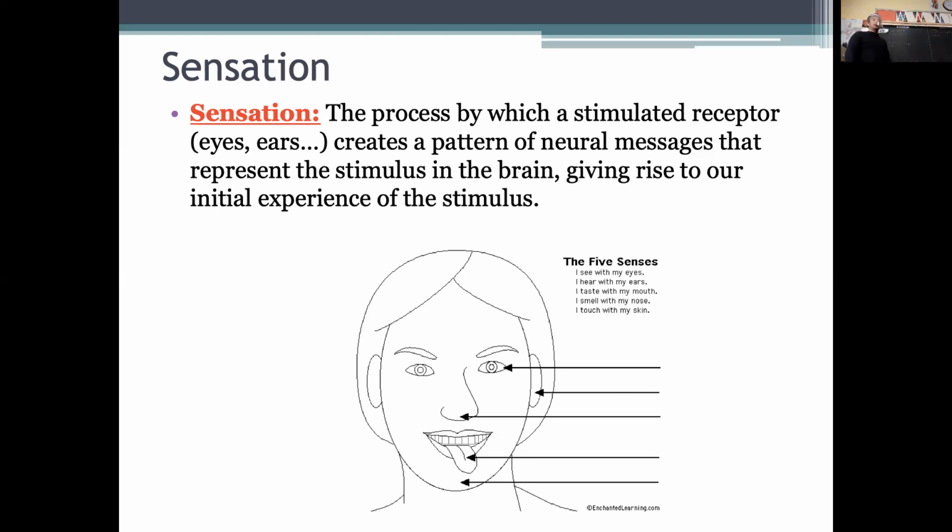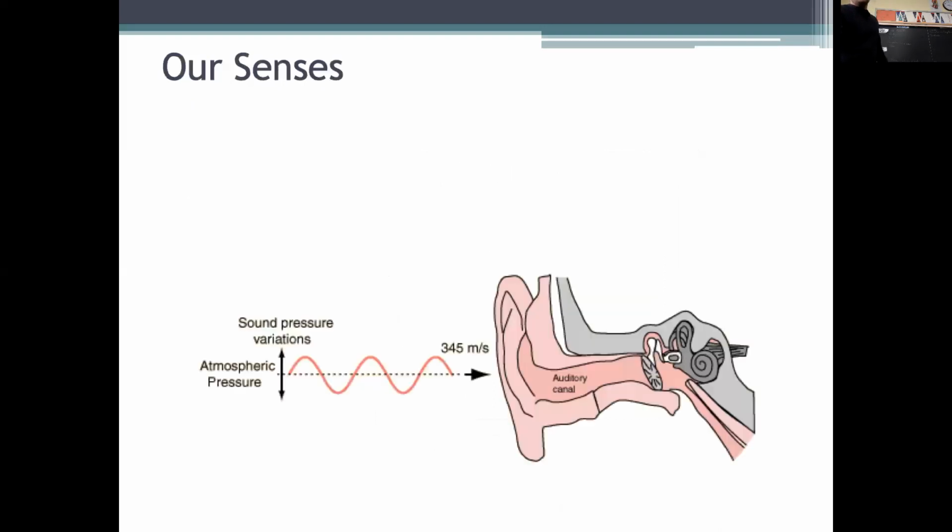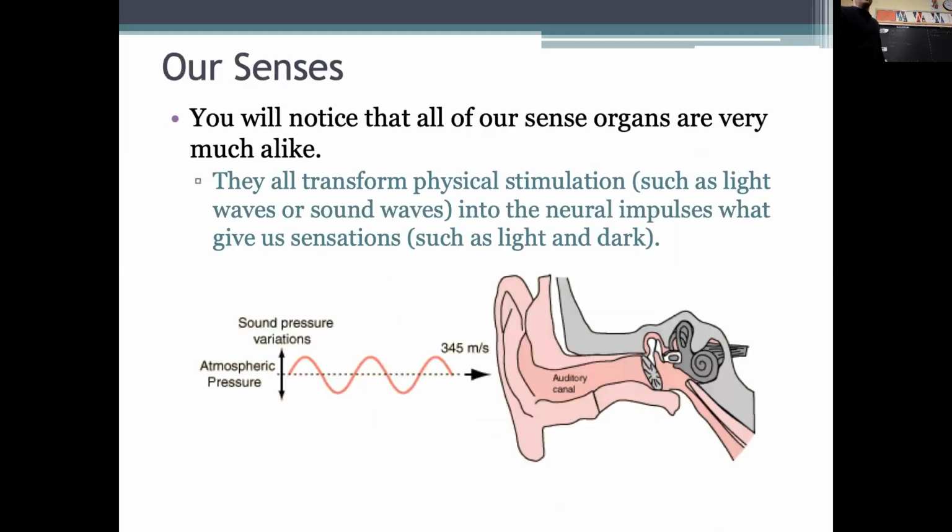But sensation is really just picking up this stimulus. Our brain isn't interacting with it yet, but this is sending information, neural impulses, to our brain as we're sensing a certain stimulus, whether it's smell, taste, touch, you name it. We'll talk about this soon, and how auditory processing works, breaking down the anatomy of the ear and how we are perceiving audio.